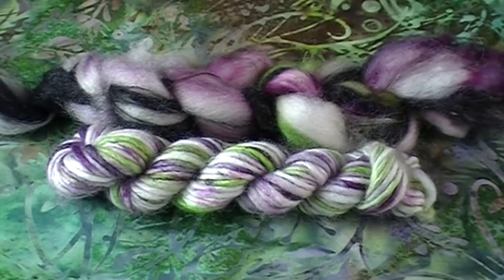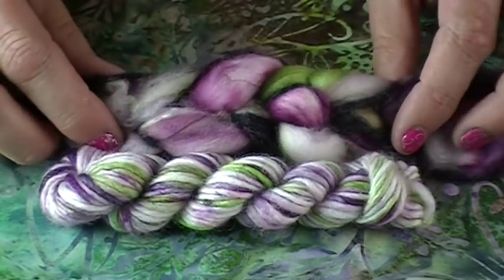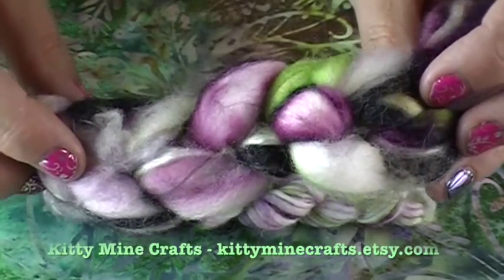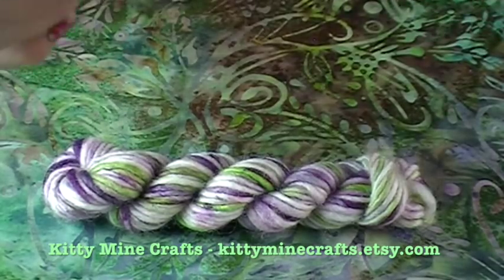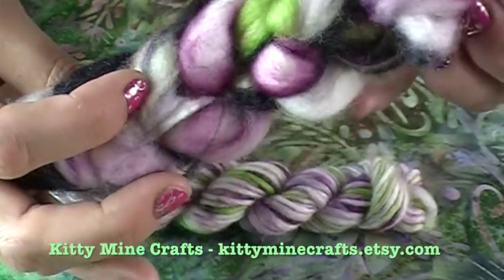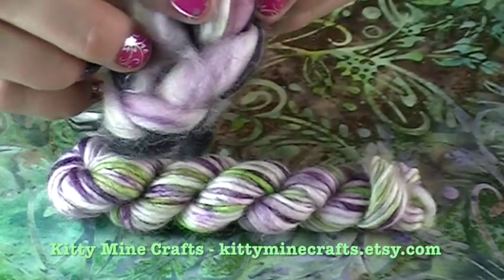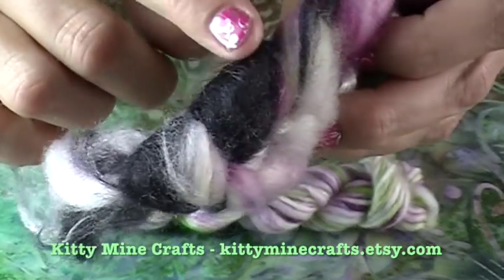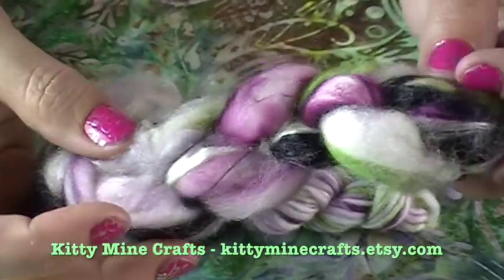Those are pretty colors. Barbara from Kitty Minecraft sent us yarn and fiber again this month. I love when she does that. It's so much fun to see it on different bases. This is her Garden Romance fiber, and it has some really pretty purples and greens. This fiber is Optim Merino, which, if you haven't used Optim, is so incredibly soft. With 25% rose fiber, which you can see streaking through there, and 25% black tussah silk. So the black in here is silk. This is an absolute luxurious blend.